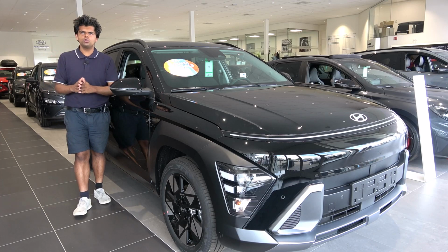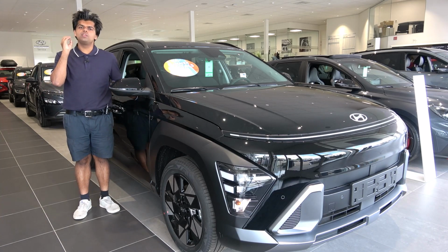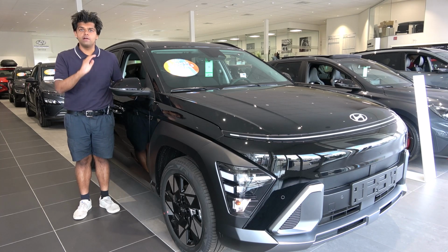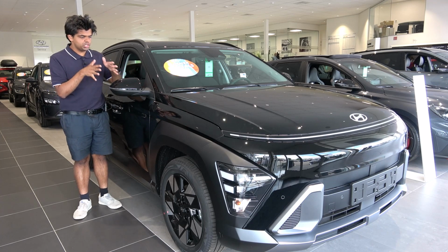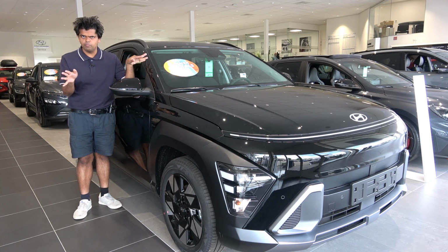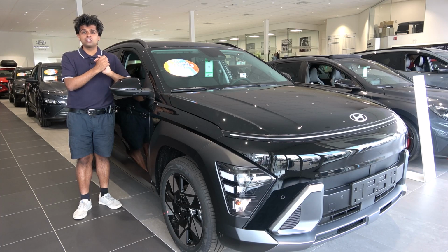So here's my conclusion of the Hyundai Kona, everyone. I have to say, this is one of the most interesting models released by Hyundai recently, guys. Very promising. But the question to ask ourselves is, despite the lengthy reputation for value for money, is this Hyundai Kona great value for money or not? I have to say it's good value for money.